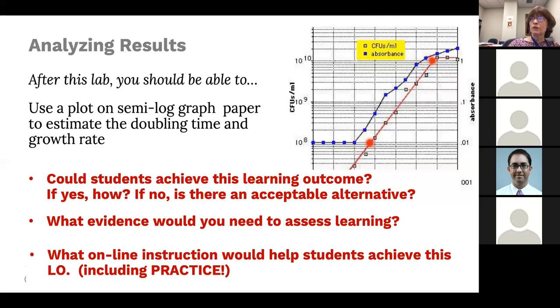Mm-hmm. What if your data isn't numbers? What if it's more visual? Then how could you address that? Are there some examples of that in your classes?